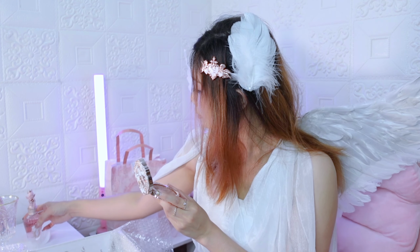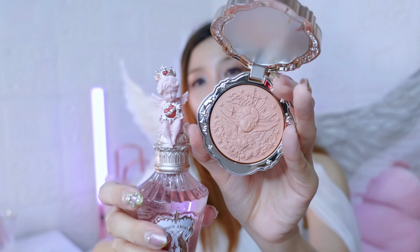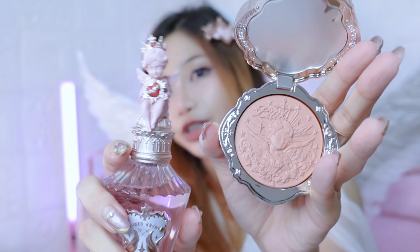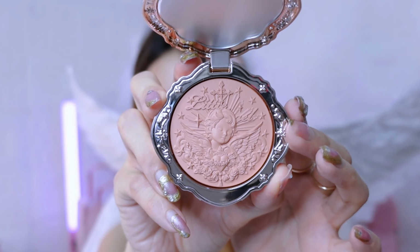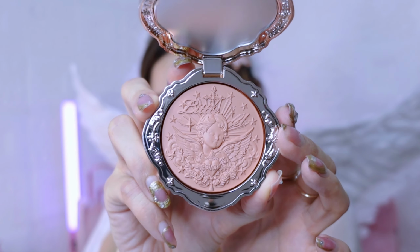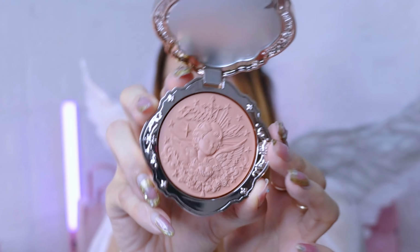This is beautifully embossed. So, the little angel holding a heart. Oh! Similar to the perfume cap sculpture, cradling a burning sacred heart. It's a sandy nude shade. The low saturation color is ideal for daily makeup.